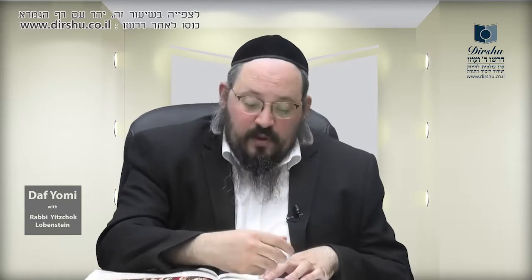What's going to make it chulin? These workers, these people who are guarding it, are going to be using it for whatever they want to use it for. That means it became chulin. Well, kedusha has to be chal on something. It has to be redeemed on something. The kedusha has to be transmitted or transferred onto something. Over here, it's not transferred on anything. This person did some work. He guarded the produce, and now, where's the kedusha of these coins gone to?